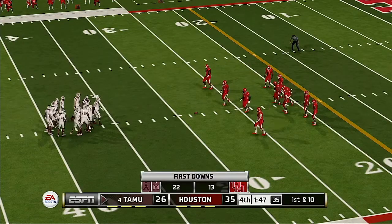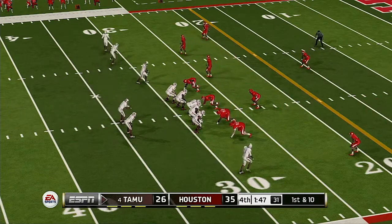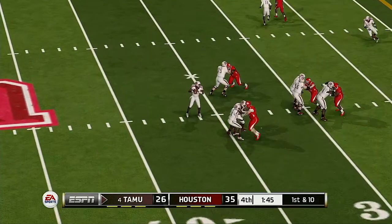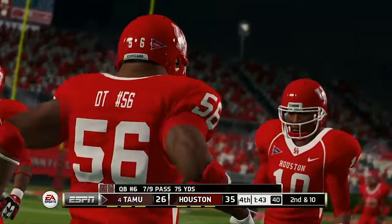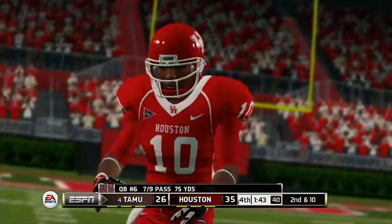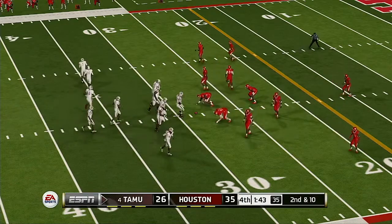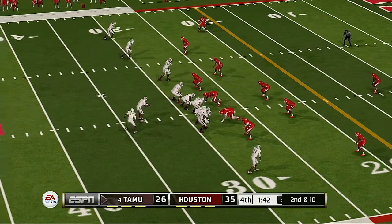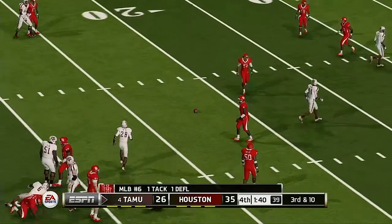First and 10. Ball on the 28. Less than 2 minutes in the fourth quarter. Quick throw, incomplete. Blotted his receiver. Five wide. Strike to his receiver. No good.